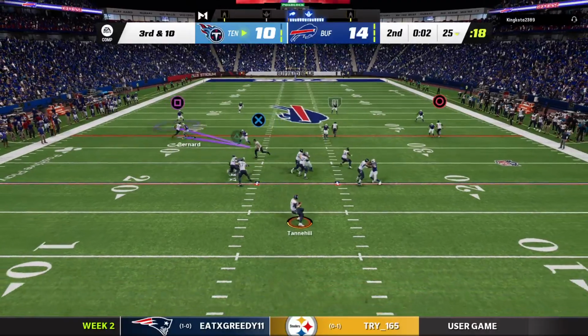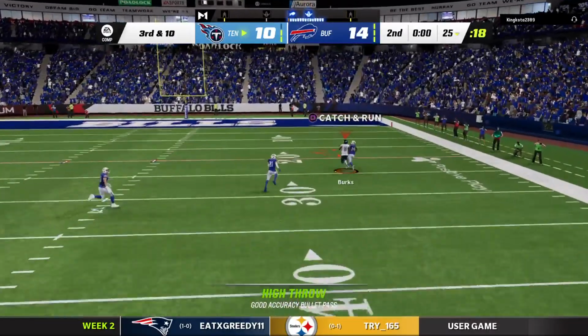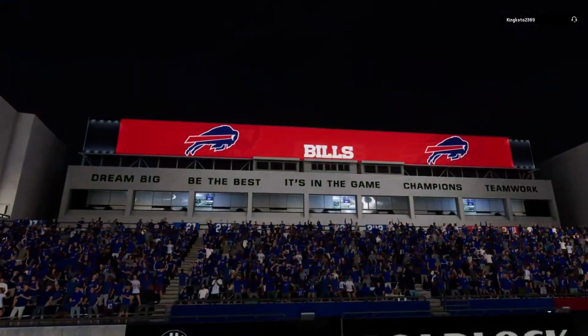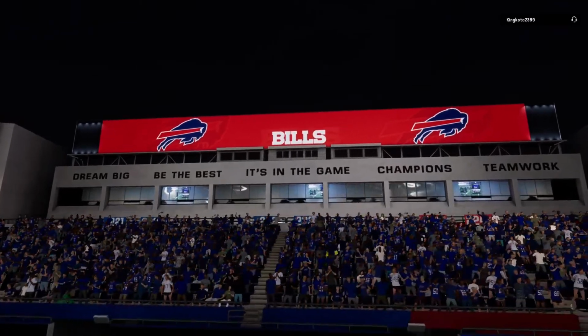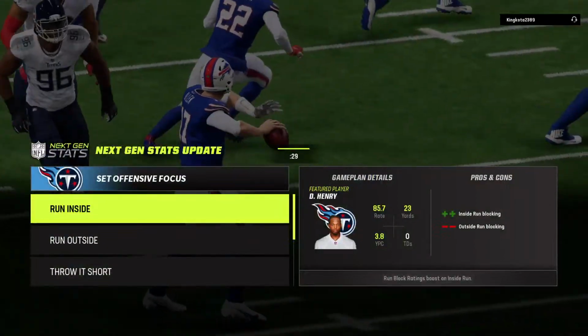The final shot here before the break, Tannehill. He's going to let this one go deep. And that will be incomplete. Well, they weren't scared to let it fly, but it falls to the ground and brings up 4th down. So we reach halftime here in a 4-point game.